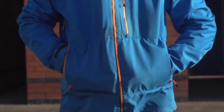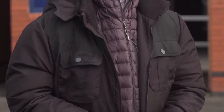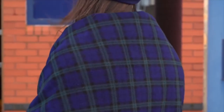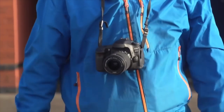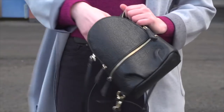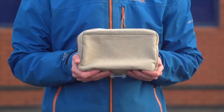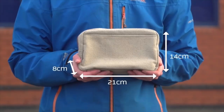Anything you can fit in your pockets can stay in there. If you're bringing extra layers, simply wear them when you enter the stadium. A blanket can be worn over your shoulders, and small cameras and binoculars can be carried, but cannot be in a separate carry case. Everything else you need must fit in one small bag, no bigger than an A5 piece of paper. That's 21 by 14 by 8 centimetres.